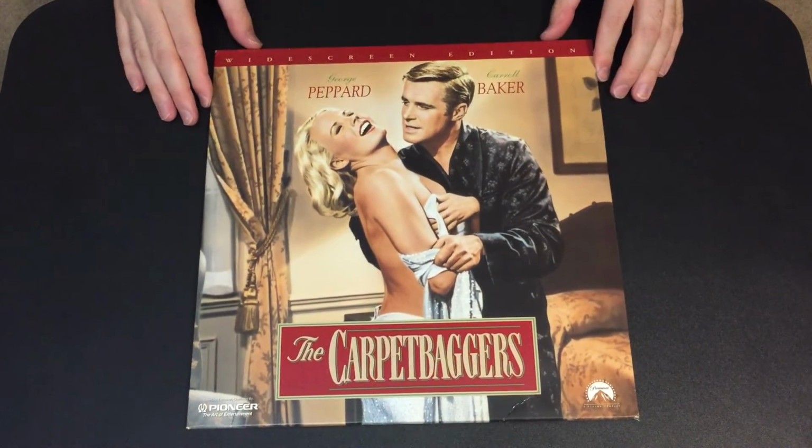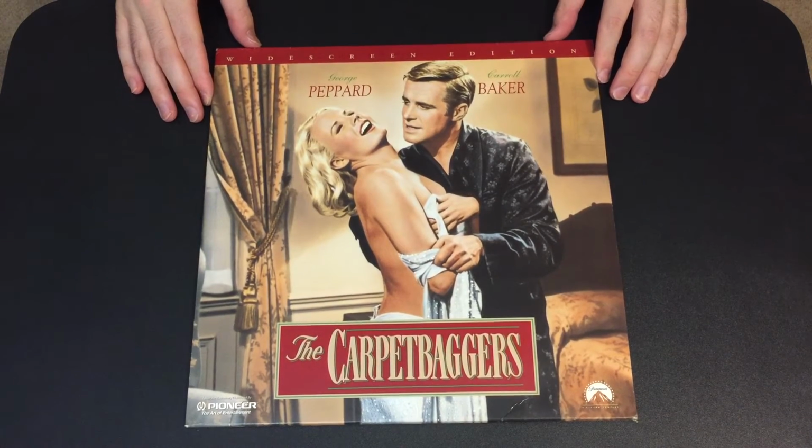Next up is a film I've never seen, but I've seen pieces of it, and I've always wanted to see it all the way through. This is a pretty nice Paramount widescreen reissue. This is the 1964 film The Carpetbaggers, with this really nice artwork, actually.